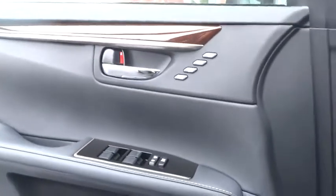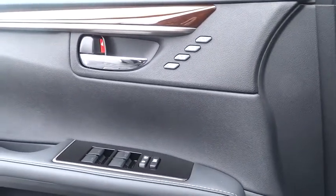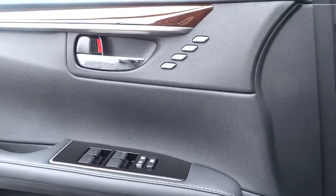opener. If affordable style and reliability are what you're looking for, this vehicle couldn't be more perfect. Drive it today.